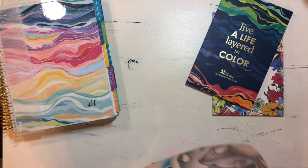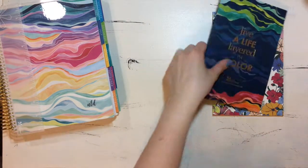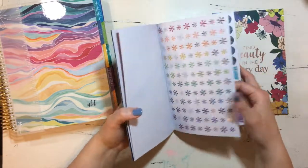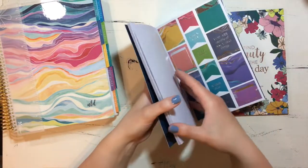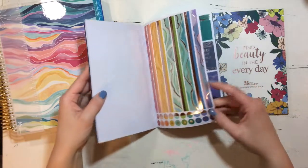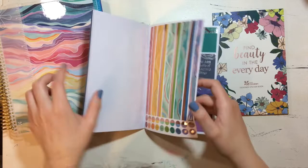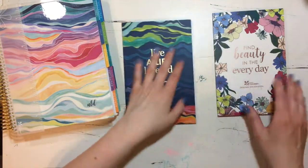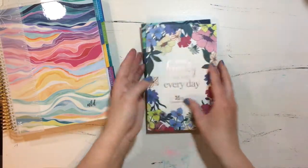I am putting my garbage behind me, but it's not working. There we go. Okay. So I'm not going to flip through this. There's so many people that have flipped through these, but these are gorgeous. Somebody said that the back washi page was actual washi and not like sticker paper. Oh my God, it is. I didn't believe them. I was like, no, it's not. You're feeling it wrong.